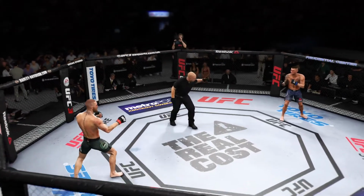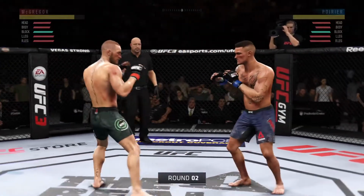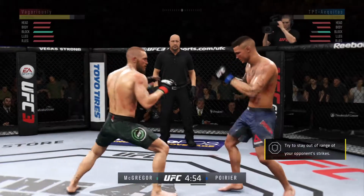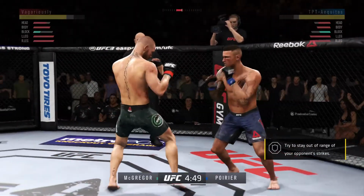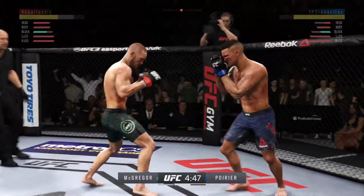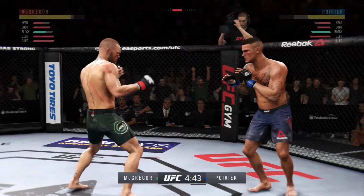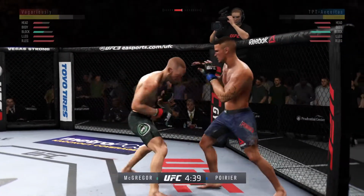Okay, now round two, you ready? Go, round two underway. Oh, continuing to work the body to great effect. Clipped him with the right hand there. Oh, man, that cut is getting worse. Absolutely nasty. Tagged him. All right, so able to get the hands going once again. He lands another punch. Nice work on the feet by Poirier.